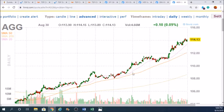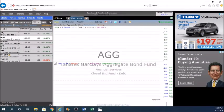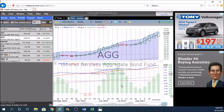But so far, bonds, or AGG, have done very well for the past couple months. AGG on a long-term, mid-term, and short-term basis has done well. We had a weekly fake-out here. Typically weekly fake-outs can last anywhere from 3 to 5 bars. So we got 1, 2, 3, 4, 5. We could see a final week here for our weekly long-term basis for AGG.